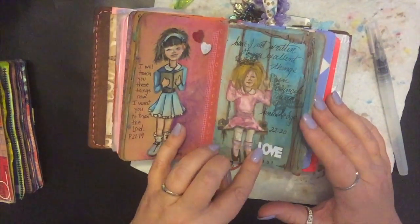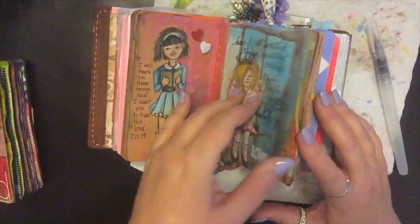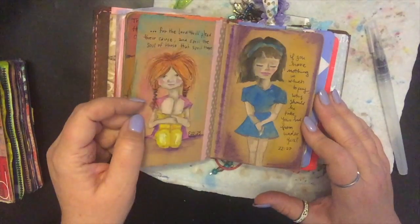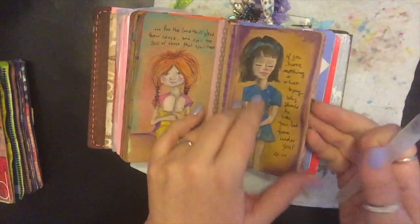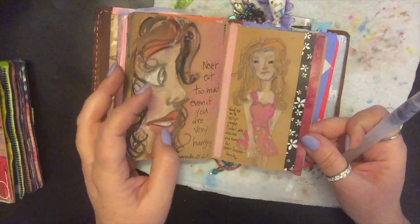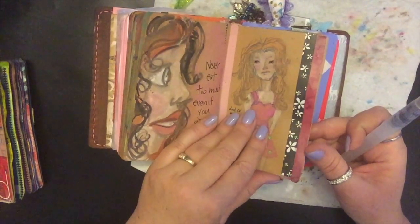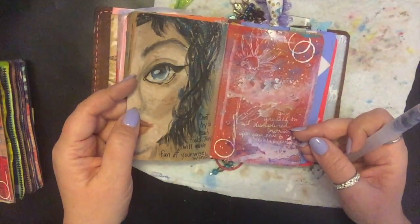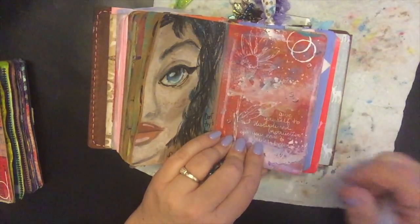For all of these books, I work in this book every single morning. I do my little Proverbs, and she's just as sweet as can be. I use my watercolor brush that I get from Close to My Heart. I love the Close to My Heart color palette on their watercolors. That one's funky, isn't it?